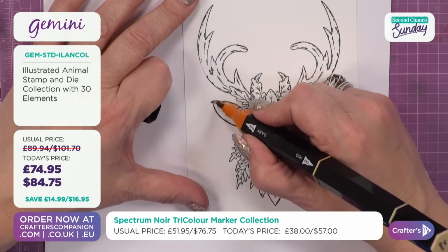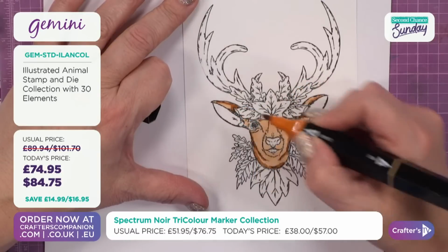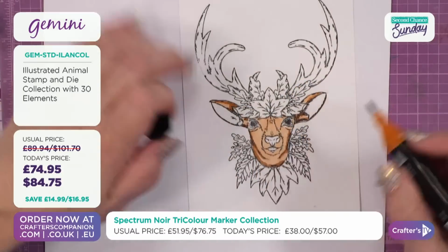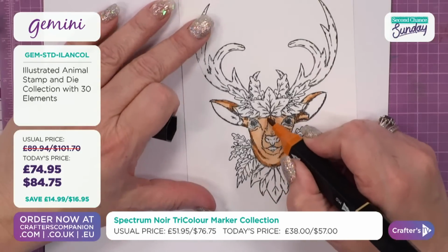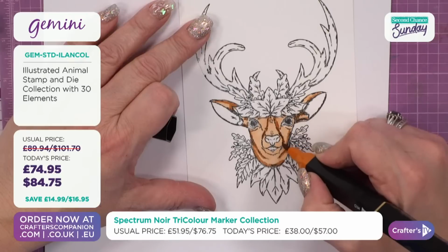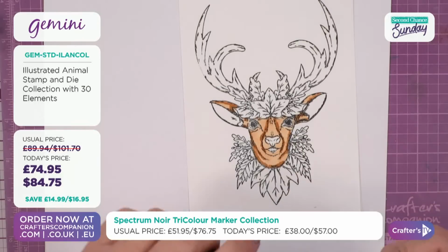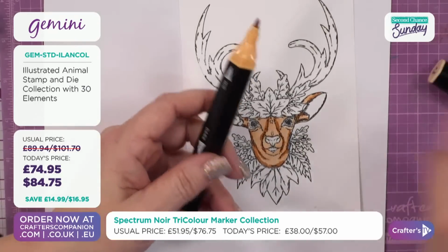But in the Spectrum Noir range, there's always a little instruction sheet in them, and they do tell you to start with your lightest tone, then go in with your dark one, add your mid, and then go back in with your light to create that perfect blend, seamless blending as well, which is what an alcohol pen actually does for you. So I'm going to go in with the mid tone.